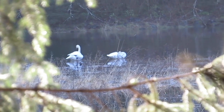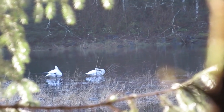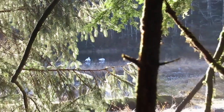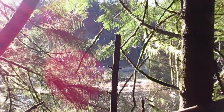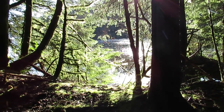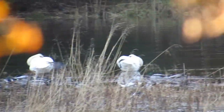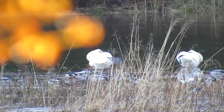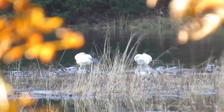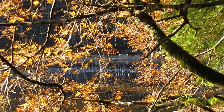Got a couple of swans sleeping over there. Well, they're eating now. Can hardly see them, all the trees here. Not much moving out there now. Looks like it's slack high tide. Yeah, the swans are taking a nap. Yeah, long ways over there. Clear across the estuary.